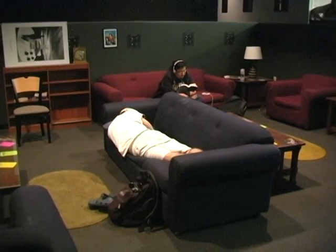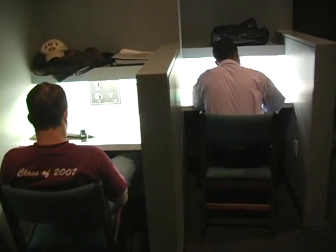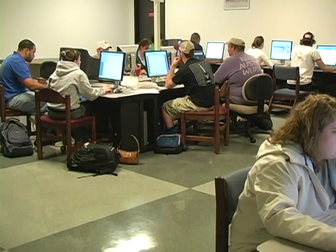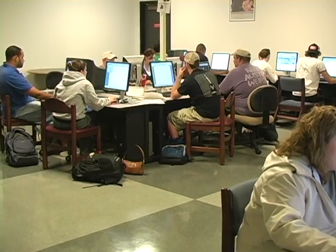You can check out blankets and pillows and sleep, watch TV, or study. The Clicks Computer Lab with free printing is inside Boco's.